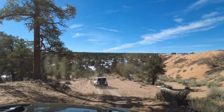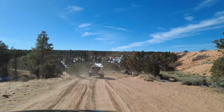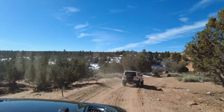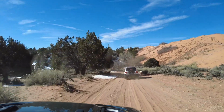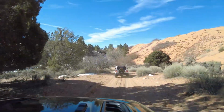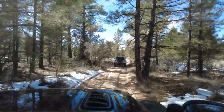We're still in early spring, and on our higher elevations here, we're above 5,000 feet. We've still got some snow on the more northerly slopes, and hopefully that won't present a problem to us with any waterlogged areas, but so far we've got good dry sand on our trail. We're going through an area that's a bit rutted.